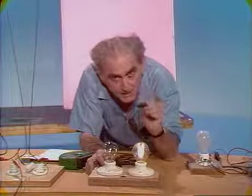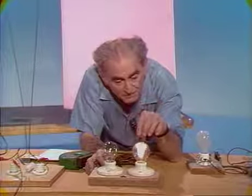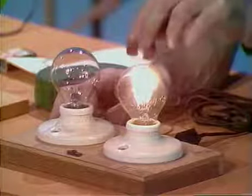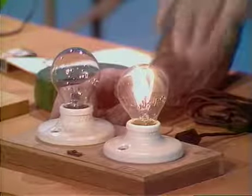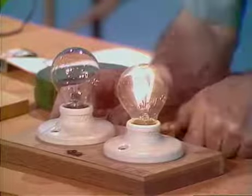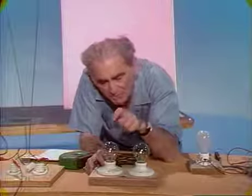Here is a horseshoe magnet. Watch the filament. Notice that very rapid oscillation. Clearly, that lamp is energized with alternating current. I leave it as an exercise for you to think about.